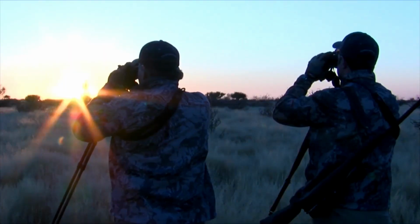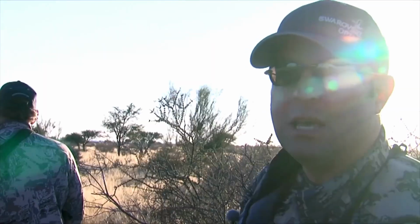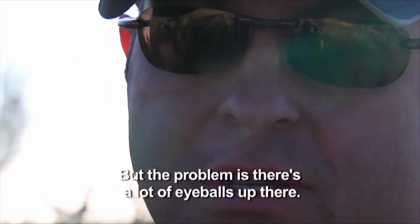So I hope something really good happens soon. Looks like a big ball, yeah. You're right, it really does. I see it. We've got about 15 heads on this hill. We're just letting them graze over the ridge. There are a couple of good bulls, but there's one very large one too. The problem is, there are many eyes.